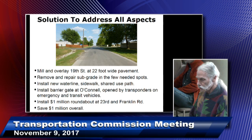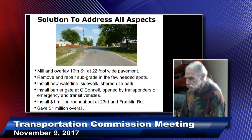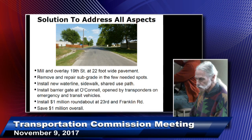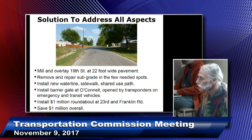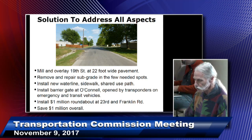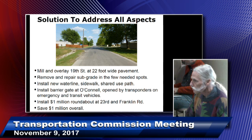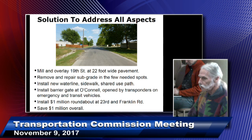Install new water lines. Yes. Install a sidewalk. Install a shared use path. Please do. But install a barrier gate at O'Connell, opened by transponders. Put a $1 million roundabout, maybe even less, at 23rd and Franklin Road. Keep all the Venture Business Park traffic on 23rd, and in the long run, save $1 million. It's a lot cheaper to do that and do a gate than a $250,000 signal at Harper or a roundabout at Harper and 19th. The gate would be a lot cheaper.